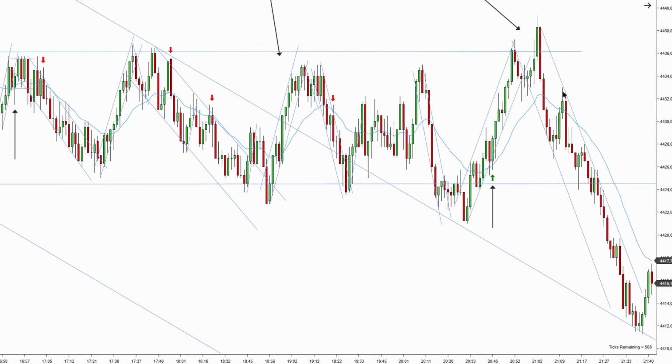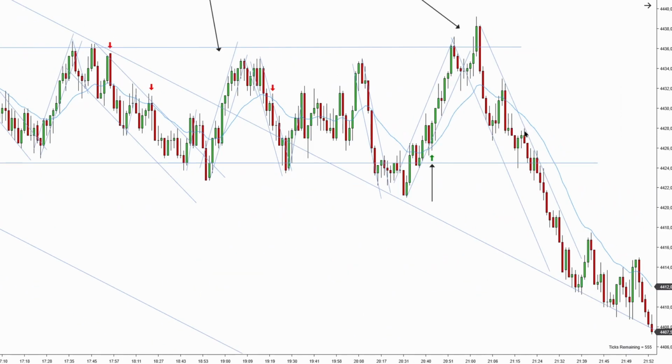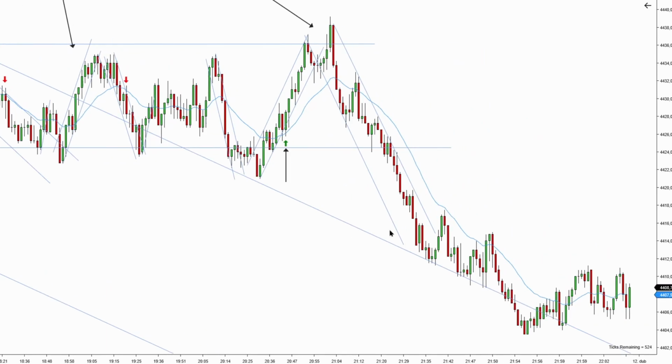But by the time you get a failed second entry long, a reversal pattern with the overall direction of the trend, you're already way too far down, far away from the EMA. I don't like this trade, and price eventually pushed into the close. Break, a couple of legs to a new extreme, and a correction.